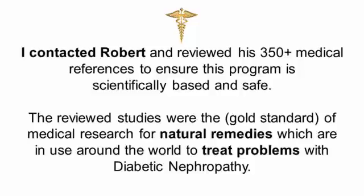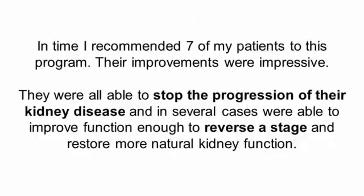and safe. The reviewed studies were the gold standard of medical research for natural remedies, which are in use around the world to treat problems with diabetic nephropathy. In time, I recommended 7 of my patients to this program. Their improvements were impressive. They were all able to stop the progression of their kidney disease, and in several cases were able to improve function enough to reverse a stage and restore more natural kidney function.